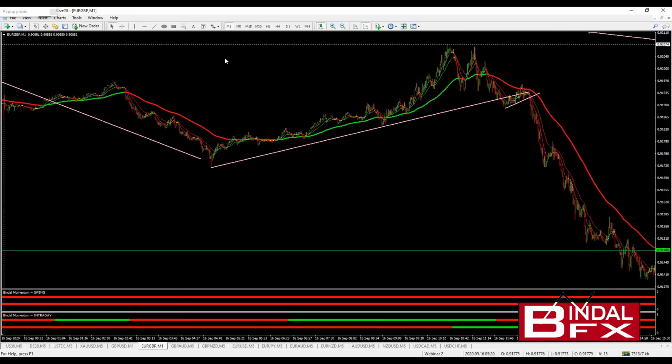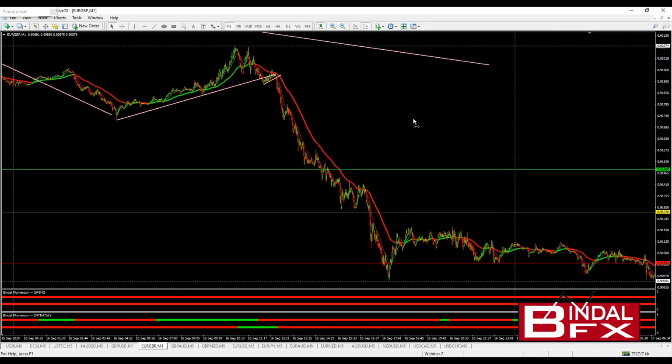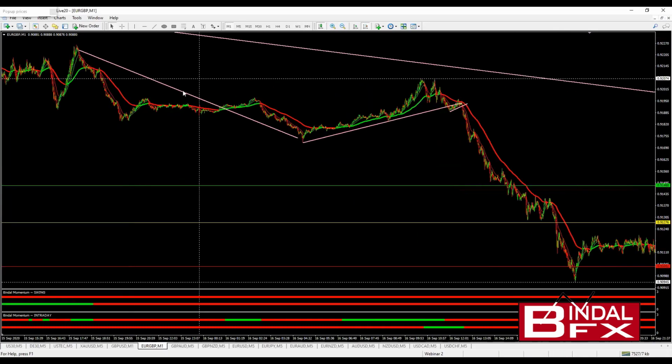I think on this one as well, the pivots were here somewhere. So that would have given you an additional confluence as well, that the pivots were providing resistance. So that would have worked again as a confluence in your thing. But does everyone follow that? Or is that not clear for anyone? If that's not clear, please let me know.